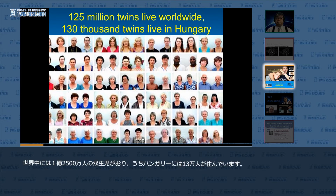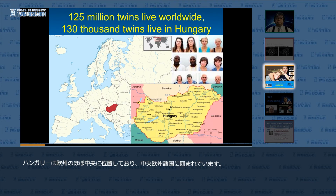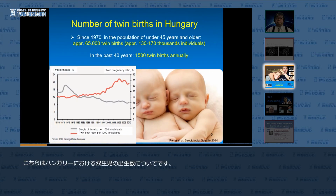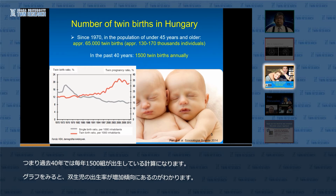125 million twins live worldwide, and among them 130,000 twins live in Hungary. Hungary is in the heart of Europe, in Central Eastern Europe, and this is the map of Hungary. 10 million people live here, and 5 million Hungarians live in the neighboring countries, as well as in the world. The number of twin births in Hungary is represented on this slide. Since 1970, approximately 65,000 twin births occurred, approximately 130,000 individuals. In the past 40 years, on average, 1,500 twin births occurred annually in Hungary.